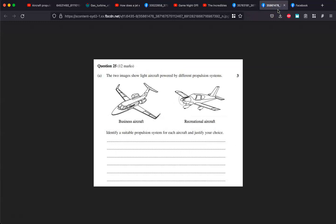Okay, and here we have this question, which compares a business aircraft, which is clearly a jet aircraft, to a recreational aircraft, which has propellers. So it's a piston-driven aircraft. I don't think they specify, and I've had students in the past say that maybe it's a turboprop recreational aircraft. I don't take marks off for that, but you really should be comparing to a piston aircraft.